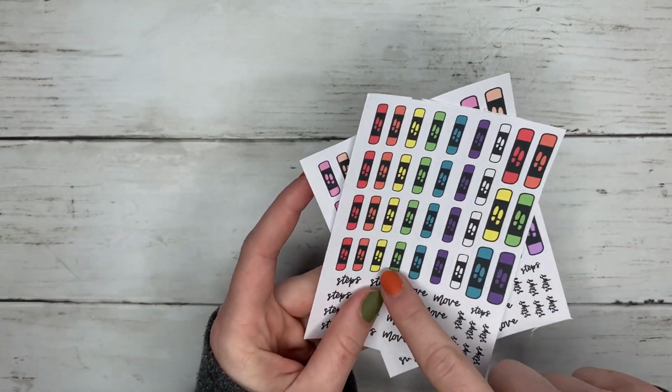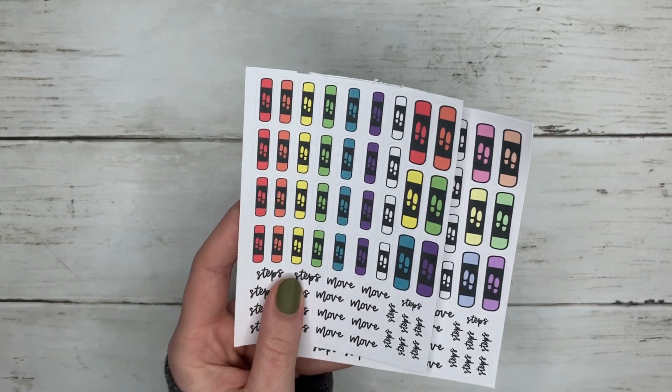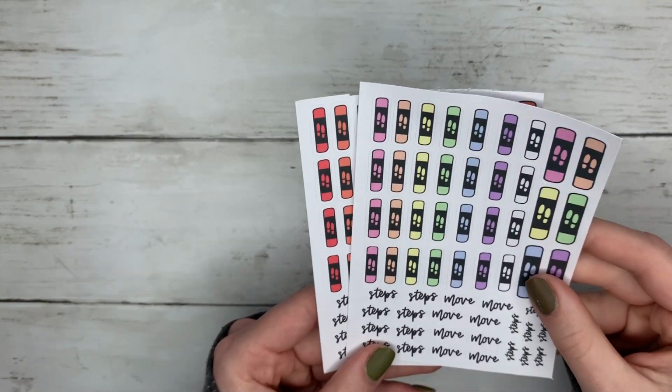Here is the bright colorway. This is another miscut, sorry in advance. Like I said, it's just been really hard. So this is for the FitBit kit.